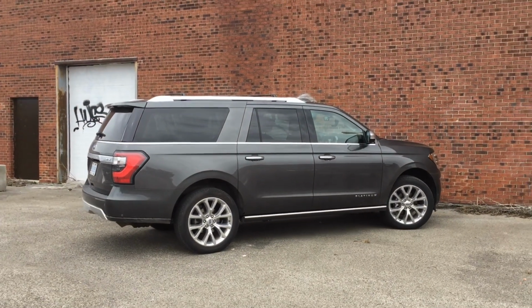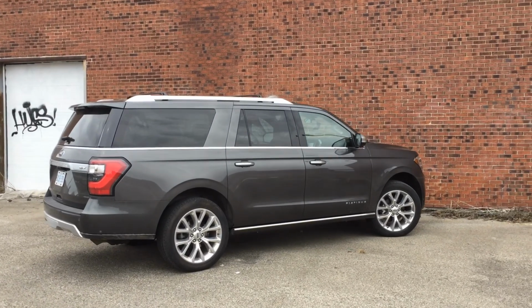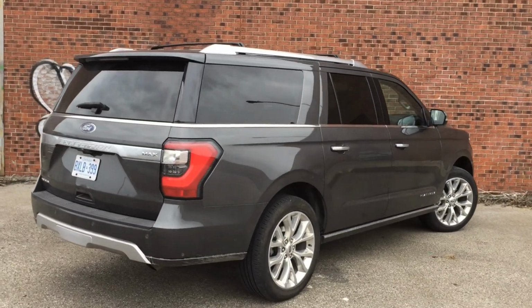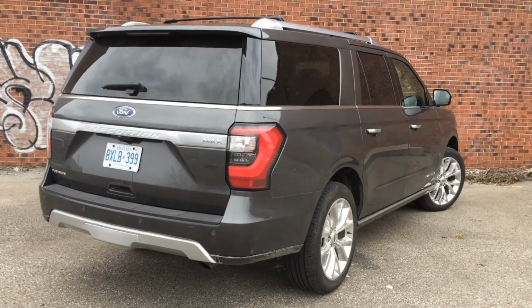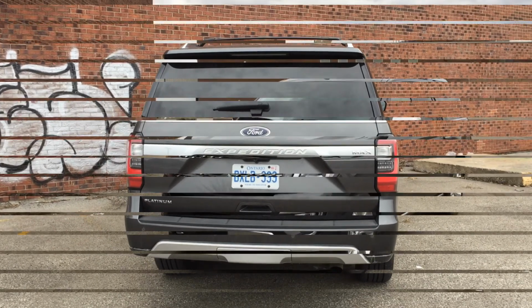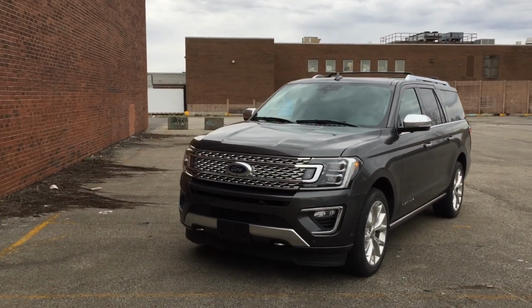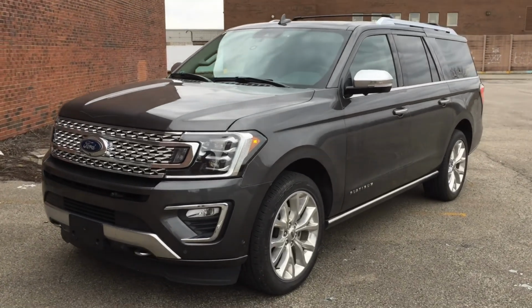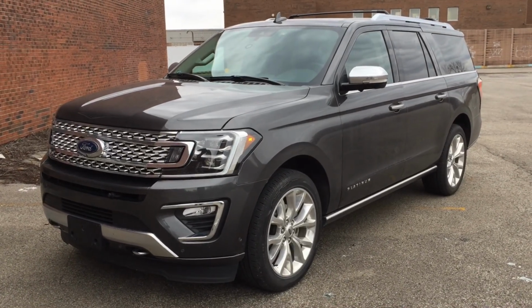Now, if you'll loan me your attention for the next few minutes, I'll tell you why the new 2018 Ford Expedition is the best equipped, most modern, and best driving of the segment at the moment. Okay, so the all new for 2018 Ford Expedition, let's talk styling. Well, there you go. It's massive.